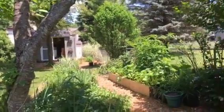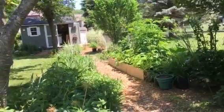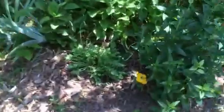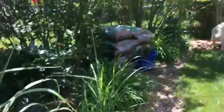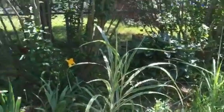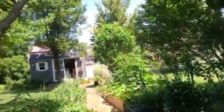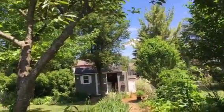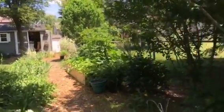This is a nice little view down the garden path here. So anyway, here's another one of these Icelandic poppies right there. Nice yellow one. So I'm working on cleaning this bed up. I'll eventually get the weeds out and stuff and try to get more plant life in it. But first things first, I need to do some watering.